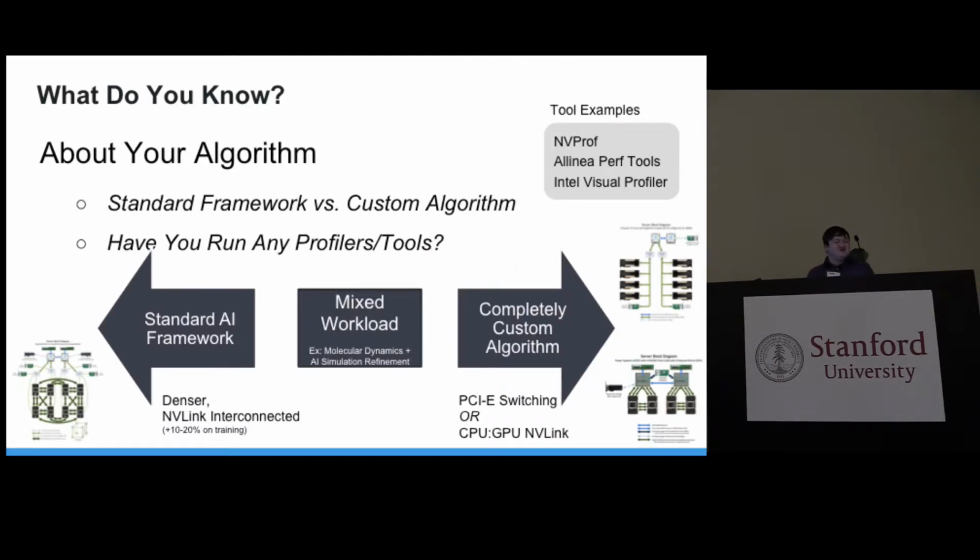Similarly, the what do you know question: what do you know about your algorithm? Are you running a standard deep learning framework or AI framework, or are you running something that's completely custom coded on your side? Have you done anything to look at how this thing works? Have you run any profilers or performance tools like the ones up top? In particular for GPU accelerated algorithms, something like NVProf, but tools like Allinea, now ARM performance tools, and the Intel Visual Profilers are out there as well.